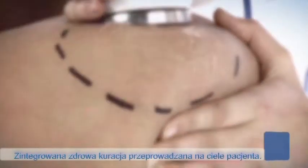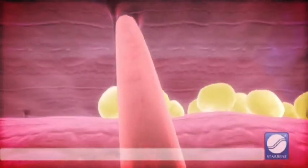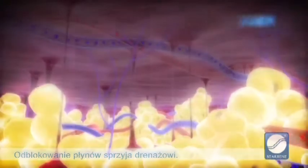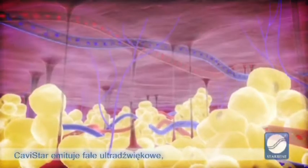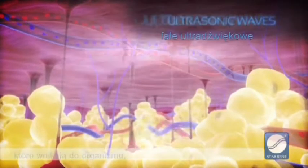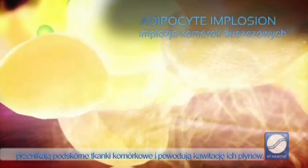integrating healthy treatment for the patient's body: destruction of fat cells through cavitation, fluids mobilization that favors drainage, modeling and reduction of corporal frame. Cavistar discharges ultrasound waves which penetrate into the organism, reach the subcutaneous cellular tissues, and produce cavitation of their fluids. The resulting physiologic effect is adipocytes fragmentation with the consequent diffusion of adipocytes lipid matrix.